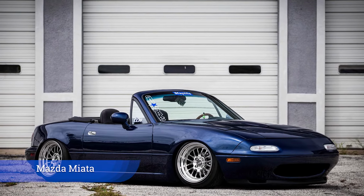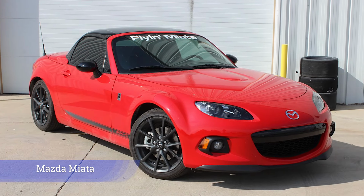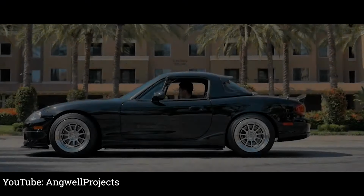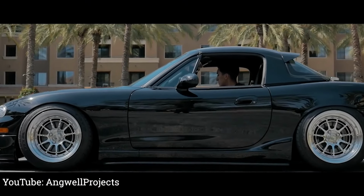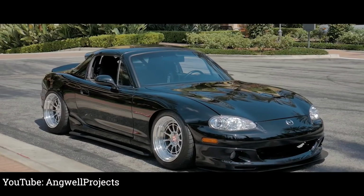Just don't crash it. Number 4 is the Mazda Miata. The Mazda Miata is a nice, small, cheap car that can produce decent, affordable power. And being one of the most popular cars to modify, there are a number of aftermarket parts to choose from. Any Miata is great. It's all down to your personal preference.